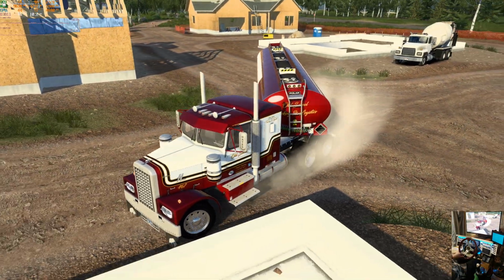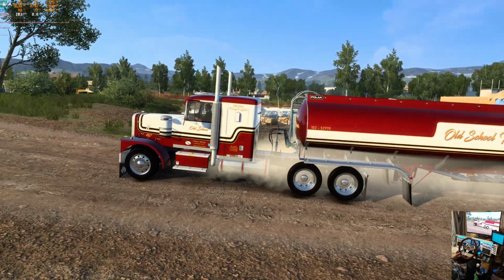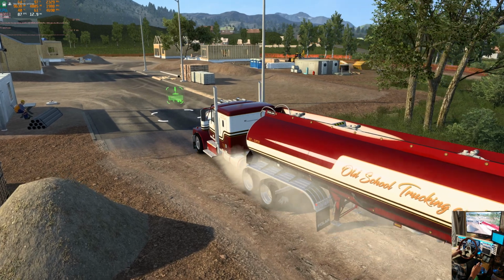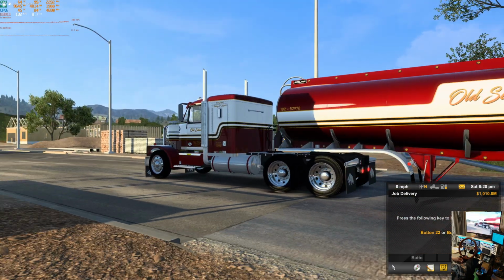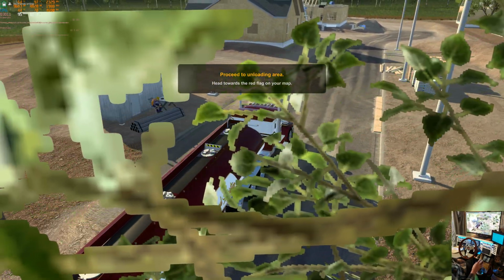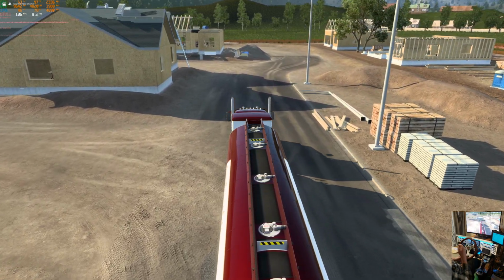Can't remember what city that is in Wyoming. I like how the vents on the sleeper are open on this truck. That's kind of a cool thing. You have reached your destination. Roll up a little bit. Maybe we got over that hump. Let's see how we did here. Okay, let's see what's involved in getting into there. Oh, leaves out of the way. This could easily have been a Plaster and Sons.